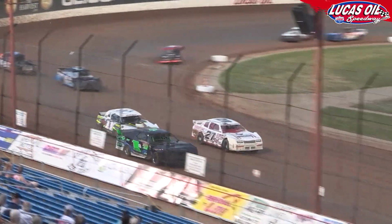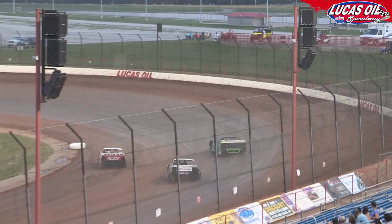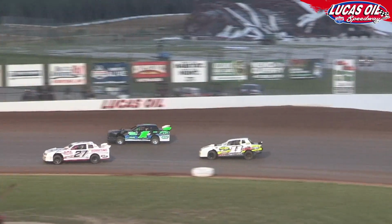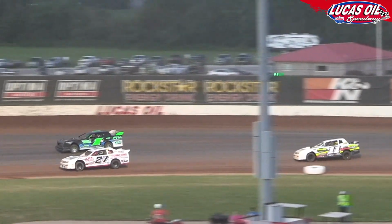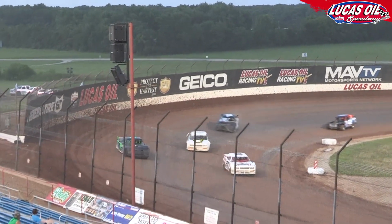As they come off of turn number 4, Deason just narrowly maintains the race lead. Brown through the middle of the track, and Toby Ott now around the bottom. He and Deason side by side on the entry of turn number 3. And Toby Ott is about as patient of a driver as it gets.